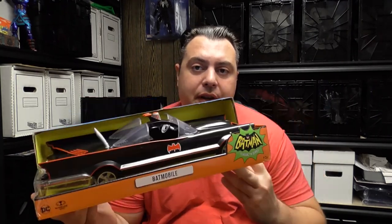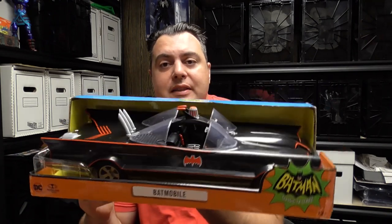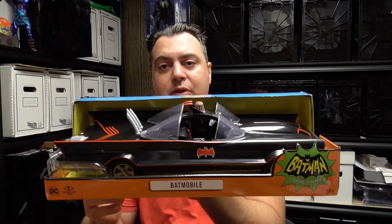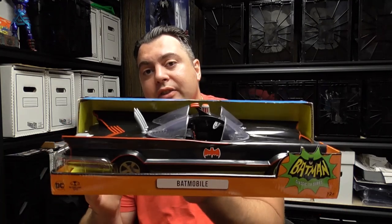So I'm going to open this up. We're going to see how the figures fit. Let's take a closer look. This is the Batmobile from the classic TV series. This is from McFarlane Toys. Got this at Target, $29.99. It was on the shelves.